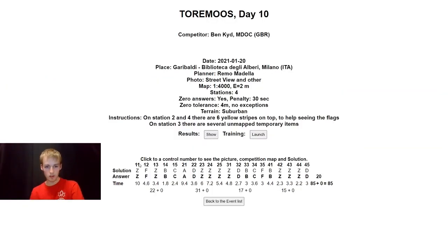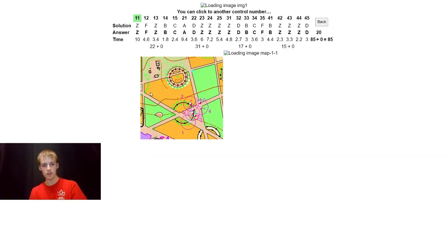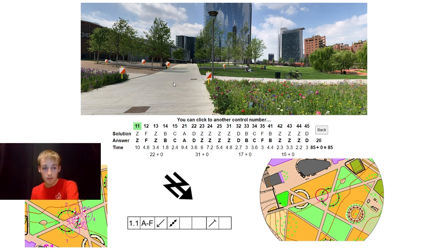Now the first 2 to look at are the 2 zeros in this first station. Now again, I think there was potential for mispunching here, because it is quite hard to see all 6 flags straight away. You are expecting some to be over here, which they're not, obviously. So again, potentially changing the viewing angle might have been useful there. But we are just going for the end of a wall, and quite a lot of you put delta for this because delta is on the end of a wall.